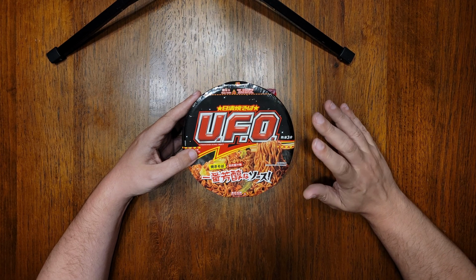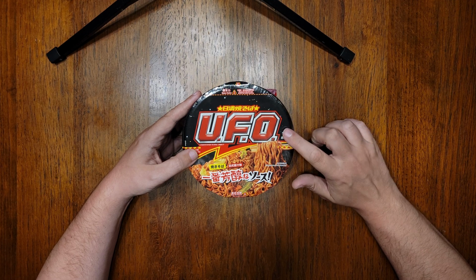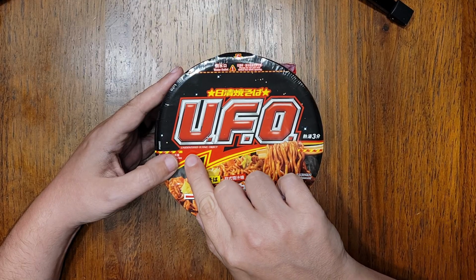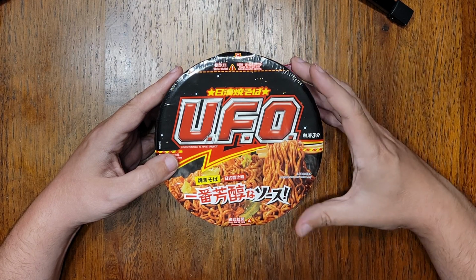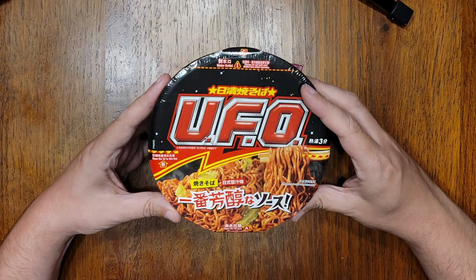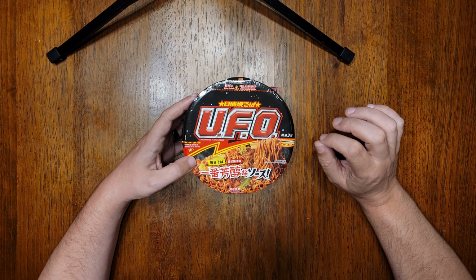But what I wanted to mention is one of the big questions that's plagued me for ages. Why do they call it U.F.O? Yes, in small text here it does say unidentified flying object, and I always assumed that that was in reference to the shape of these bowls. But I did some digging anyway. That's not actually what U.F.O originally stood for.